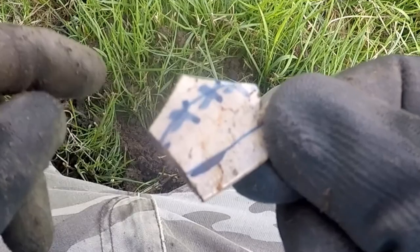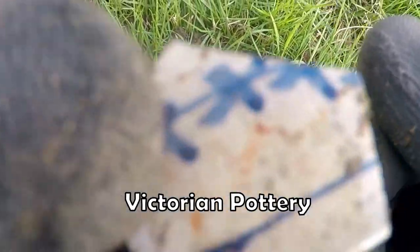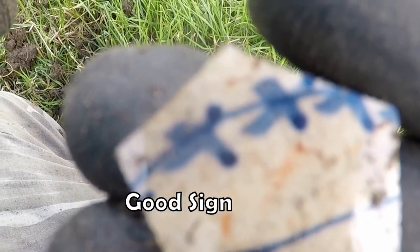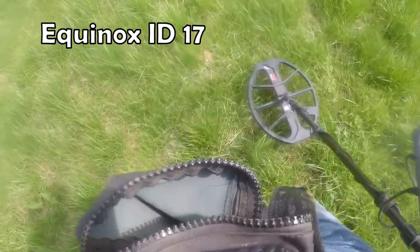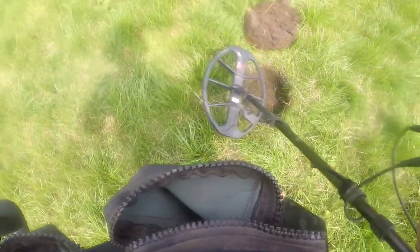Got a bit of pottery. Just finding me that musket. Look at that. Lovely glazed, isn't it? Bit of pottery. Definitely, it's Victorian anyway, that. Yeah. Better dig that out. Straight down.